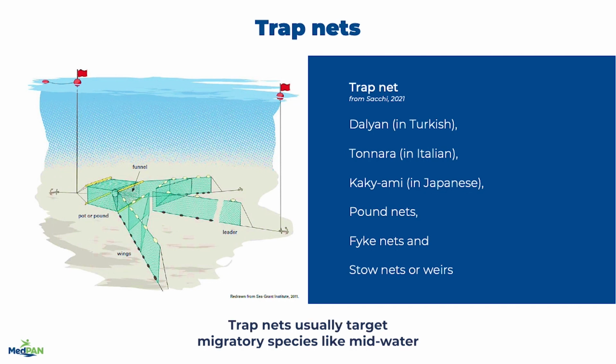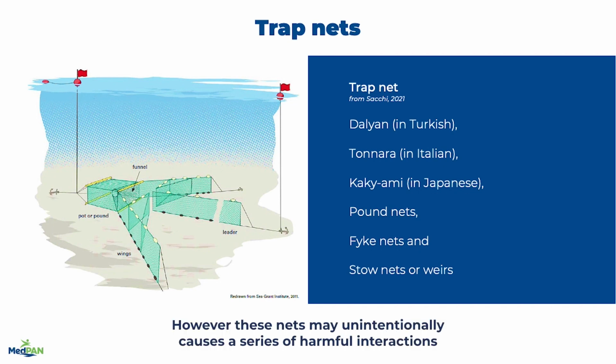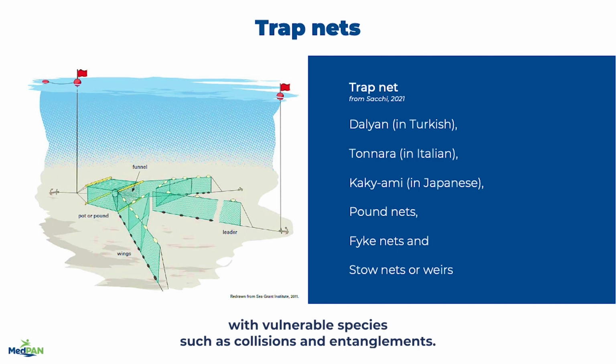Trap nets usually target migratory species like midwater or pelagic fishes in estuarine or coastal water such as eels, Anguilla anguilla, sparids from the family of Sparidae, salmon, Salmo salar, whitefish, Coregonus lavaretus, herring, Clupea harengus, capelin, Mallotus villosus, and cod, Gadus morhua. However, these nets may unintentionally cause a series of harmful interactions with vulnerable species such as collisions and entanglements.